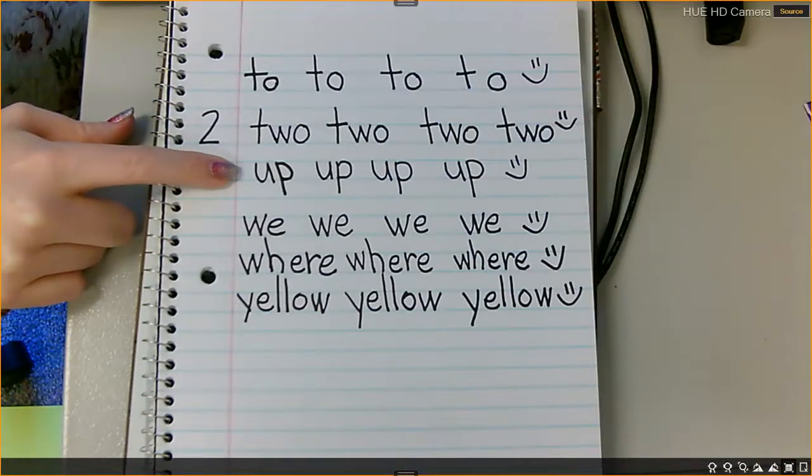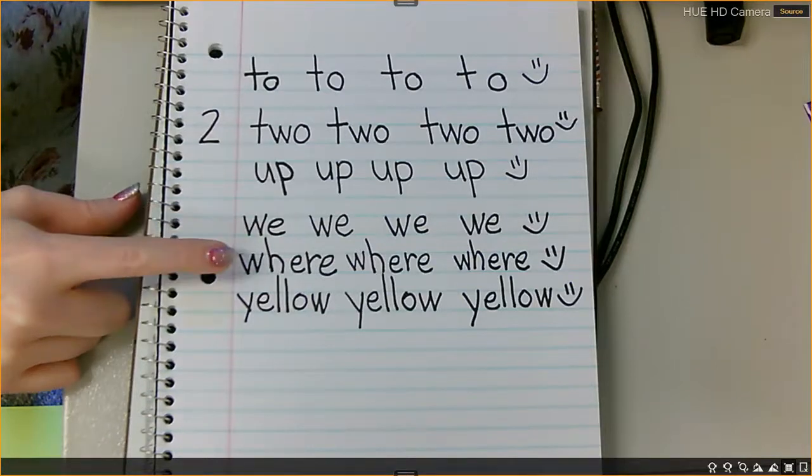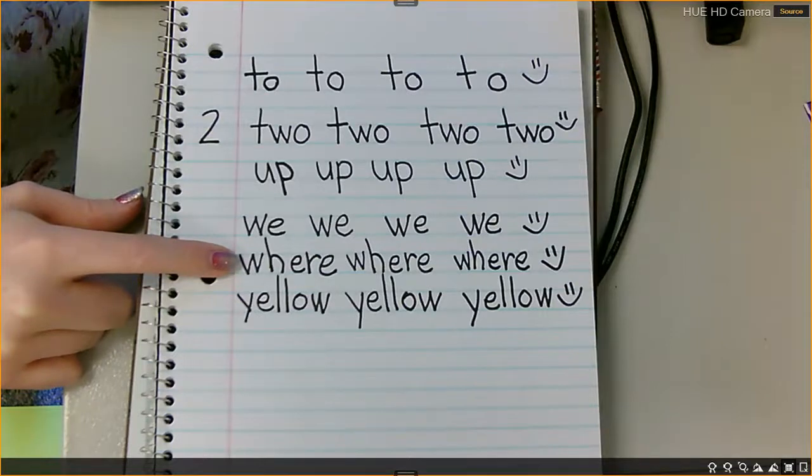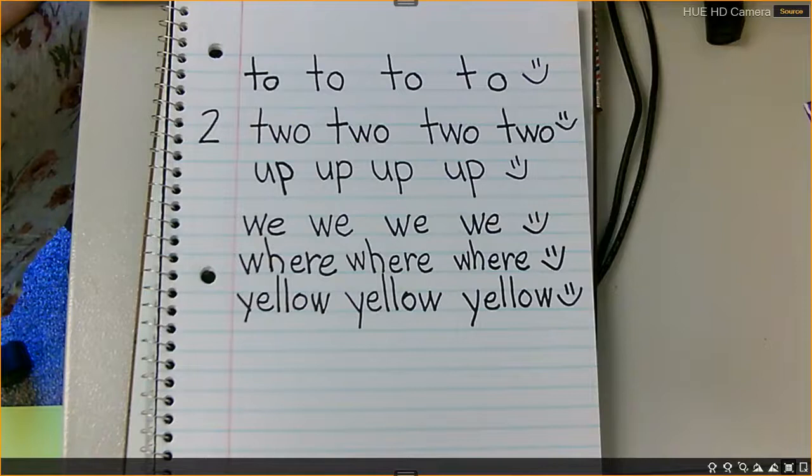What is this word? Up. What is this word? We. What is this word? Where. What is this word? Yellow. The color yellow. Good job working on your sight words today.